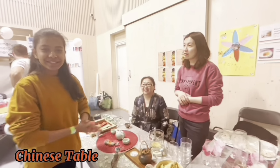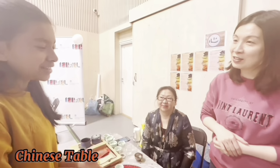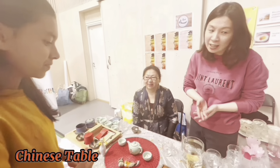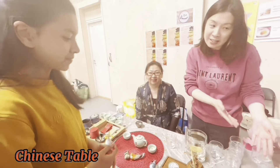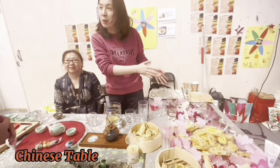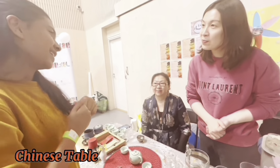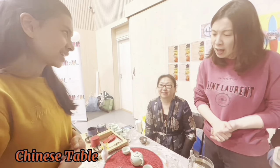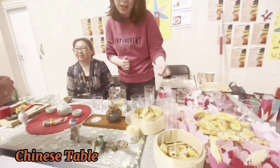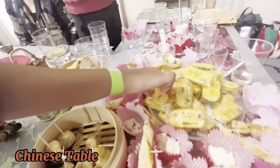So now we're here at the China table. What's your name? My name's Joyce. What would you say is the best dish? We prepared some Chinese traditional tea and homemade cookies and the special Chinese cookies. And we have bubble tea. What would you say I should try? I suggest you try some of our homemade cookies and also the traditional cookie from China. It's very delicious. Thank you.